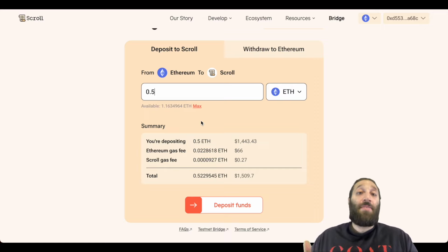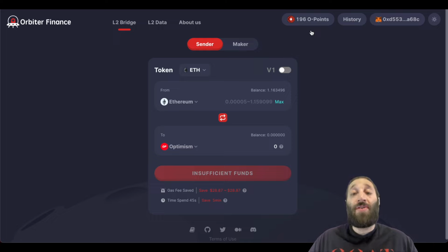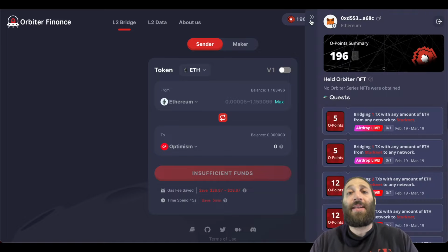Using it as many times as possible, honestly, to gain as many points, XP, the airdrop, whatever you want to call it. But you want to also use protocols that are also offering airdrops that don't have tokens. So you can use Orbiter for a bridge, and I've been using Orbiter for quite some time. Really great. I actually lost the transaction and they sent it back to me. So really trust the website.